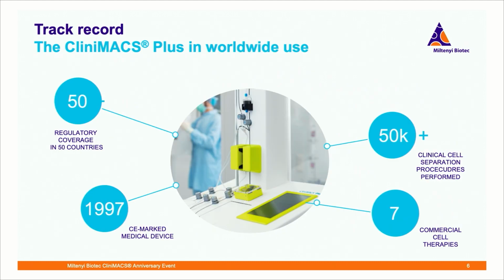This device is now well accepted in the field. There are 50 countries where it's covered from the regulatory standpoint. There are devices deployed globally performing tens of thousands of clinical cell separations as we speak. And there are 7 commercial stage cell therapies where this device, CliniMACS Plus, is an integral, critical part of the manufacturing workflow.